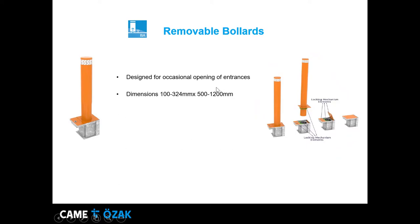For the dimensions, we have two sizes. We have the 100 millimeter by 324, which is diameter by height. And the other model would be 500 by 1200 millimeter, 1.2 meters. And these are made out of cast steel iron, 4 millimeter thickness in the walls. These are available in the different RAL colors. If you like the orange, be my guest, or you have the option to choose another RAL color.